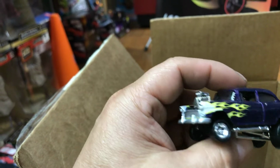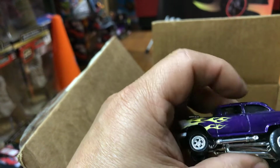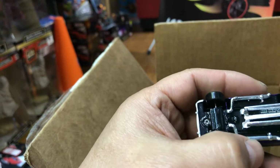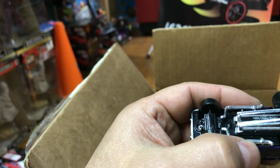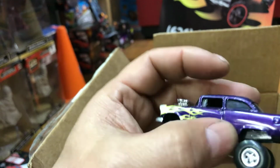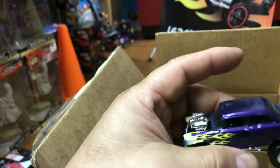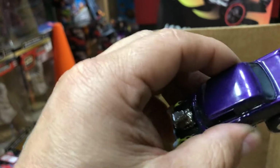Wow, this is awesome too. Wow, this is cool. 55. It's called the Zingers from Johnny Lightning. This is definitely a prototype too, because I don't see no name on the bottom. See, wow, it just says under license Chevy sedan. Wow, this is cool. No name on the bottom, so it's a prototype. Pretty cool. Definitely going to keep this as my display. Awesome. See what else do I find in here?